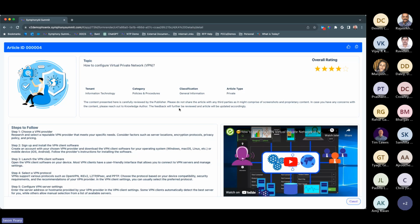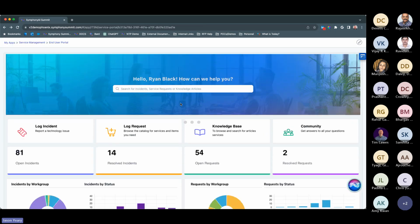Users can go through and rate these articles. Analysts then have the ability to do reporting on those to determine which ones are being used and how useful they are. Ryan also has the ability to view a YouTube video. We've embedded a link here on how to set up a VPN through YouTube, so he could view that video and hopefully solve his issue. Now, if it didn't solve his issue, he can always go back to the portal. He could search for other knowledge base articles or maybe find that service request to request access.